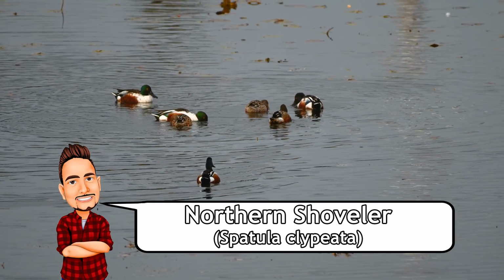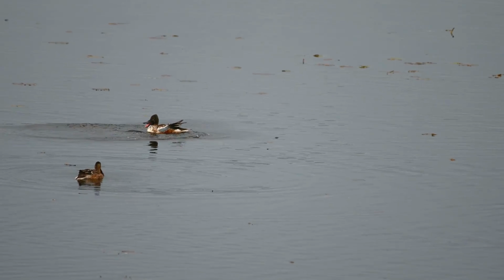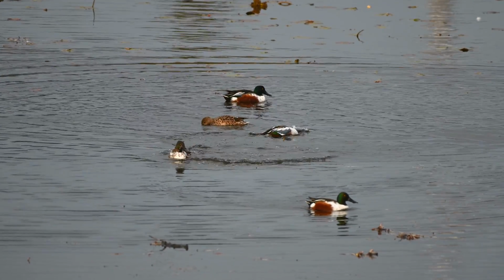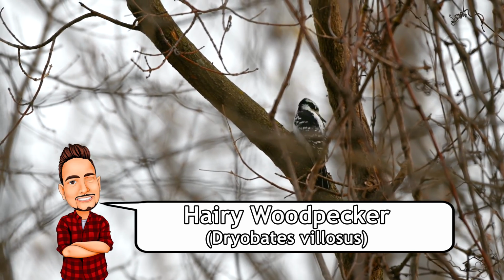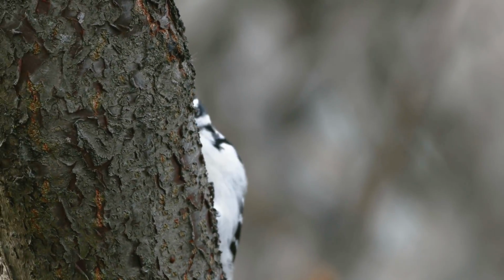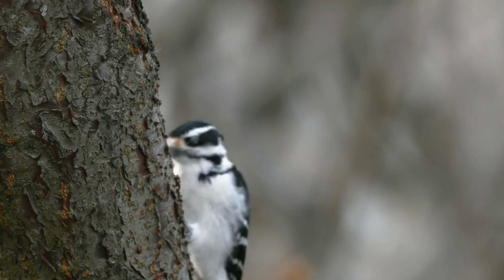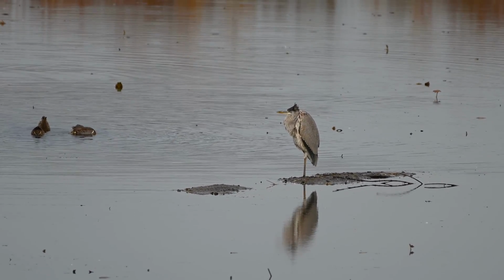That's quite a bit going on here. There's about 20 northern shovelers out on this pond here. I like these ducks, they're pretty preposterous. They've got huge beaks. There's a hairy woodpecker up in the tree. Got a great blue heron out there as well. And there's a couple of wood ducks over there.